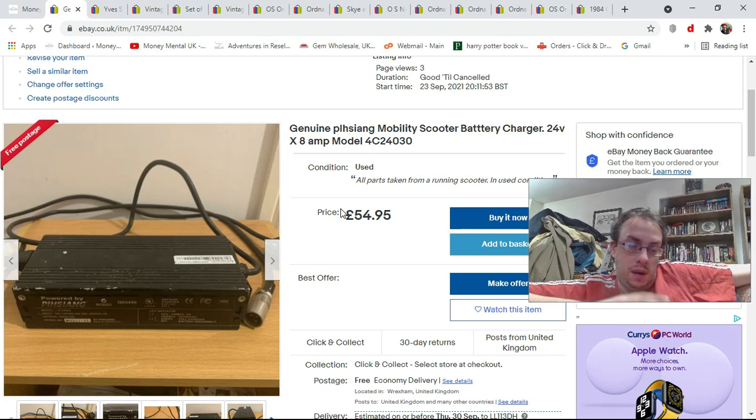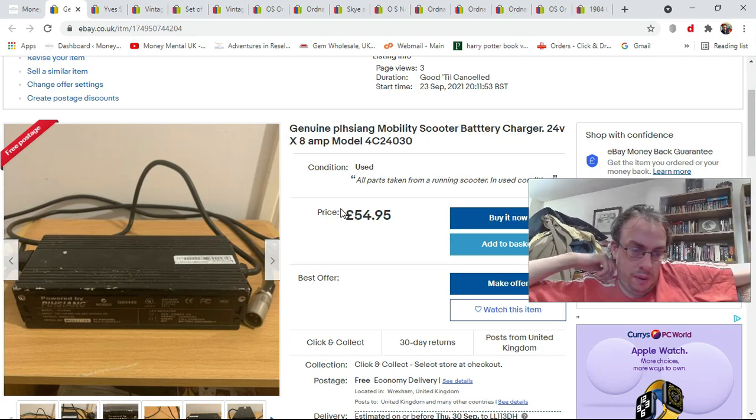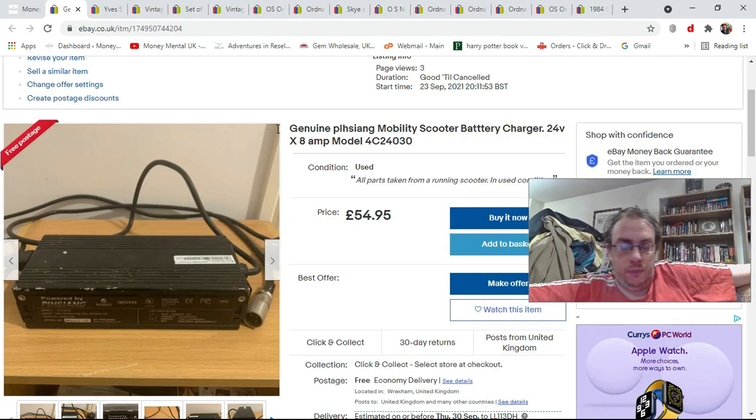So I did. And the same model has actually sold on eBay recently for £55, in good working order. So I've listed it for £54.95 with free shipping, 5p less than the one that has sold recently, and I would hope to achieve close to that price. So not bad from an £8 auction pickup, bought as a bit of a punt.